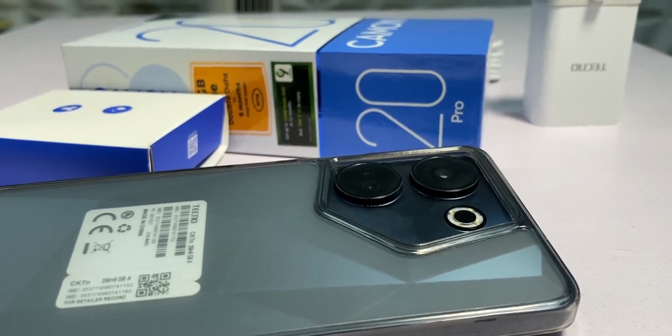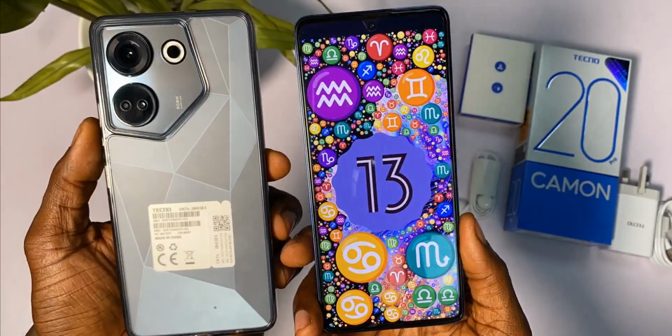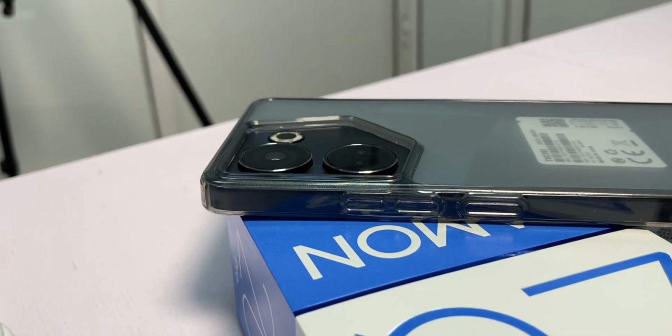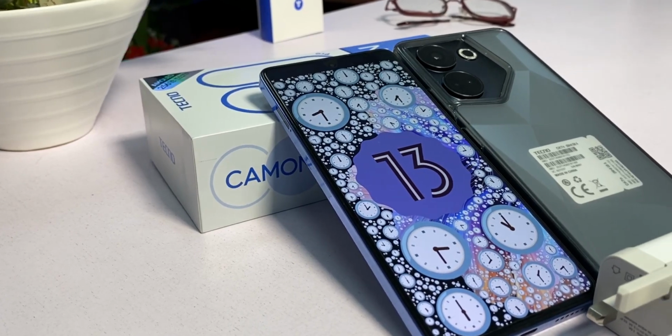The Tecno Camon 20 Pro has one of the highest 4G CPUs for Android phones, the MediaTek Helio G99, with a large 256GB of internal storage and a very fast charger rated 33 watts. And surprisingly, it only costs around 155,000 naira.